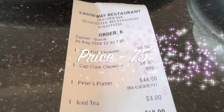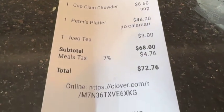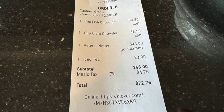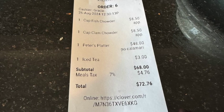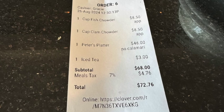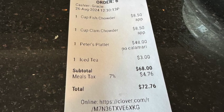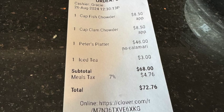For price, we give the Causeway a 7.5. It was $8.50 for each cup of chowder. However, their cup size is a pretty good sized bowl. Both were full of seafood and well worth the price. The seafood plate was $48. Kind of expensive, as this area is known for being a fishing community, but it is also a touristy destination. So prices tend to be more. The portion size was large enough for 2 people to share.